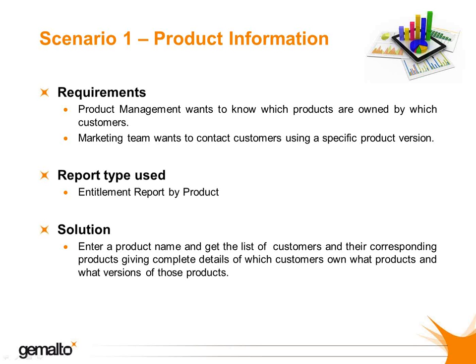Whereas the marketing team had slightly different requirements. In this instance, they wanted to know, for example, who uses a specific product version. With this information, running an entitlement report by product, they needed that information to allow them to follow up on upgrades. So say a feature XY version 2 is launched, but it's only going to be applicable to customers who are already using XY version 1.